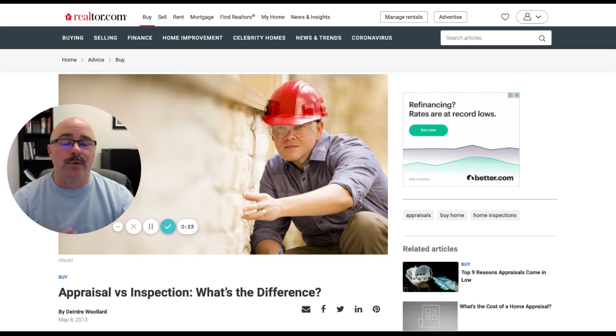So first, let's start with the inspection because chronologically, that's probably the first one you're going to encounter. Once you get under contract, and again, key, both of these things are only after you found a house, negotiated the deal, and are under contract. Once you get under contract, then you're going to want to do an inspection. You may want to do several different inspections.